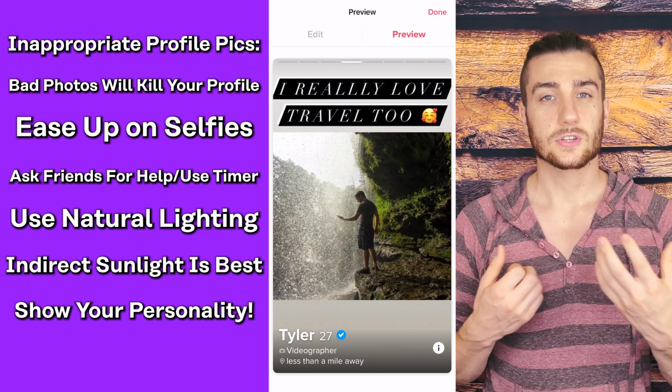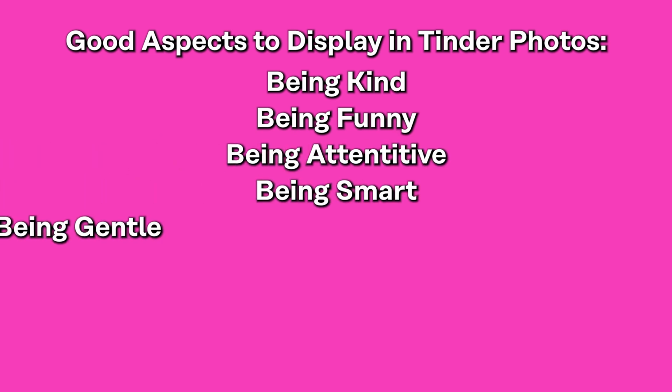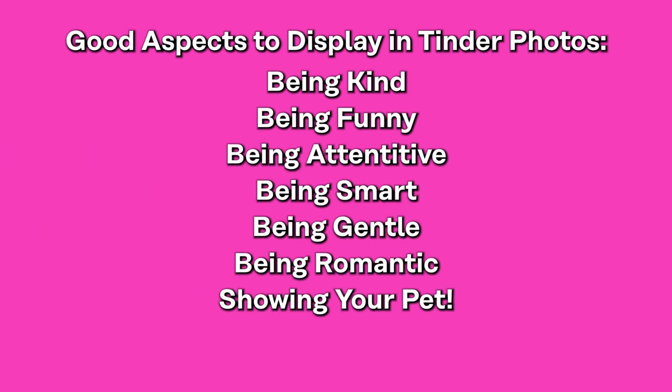Some other good aspects you could show in your photos include things like being kind or being funny, being attentive or smart or gentle or romantic, or even having a pet. As you can see, it's not all about the abs or being dolled up. It's all about being able to show a likable personality through these photos as well, and it will absolutely get you more right swipes on this app if you can pull that off.